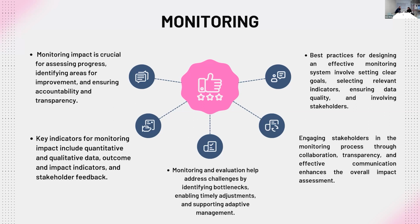Okay, yeah, we can do that. The first approach is, of course, to really clearly define what the key indicators for monitoring the impact are. Those key indicators can include quantitative and qualitative data, outcome and impact indicators, and of course the stakeholder feedback.